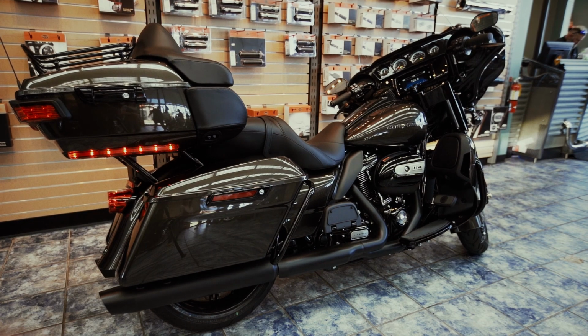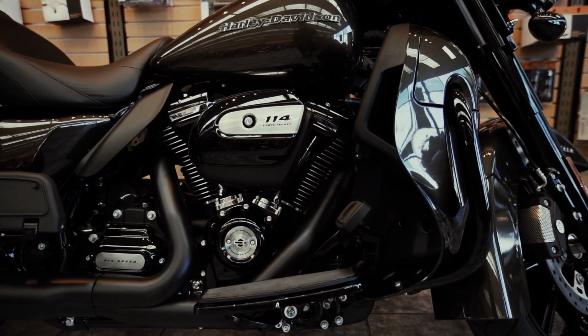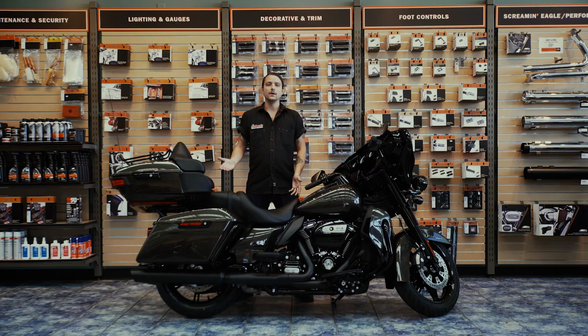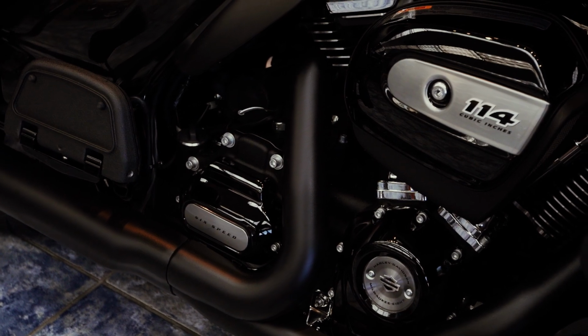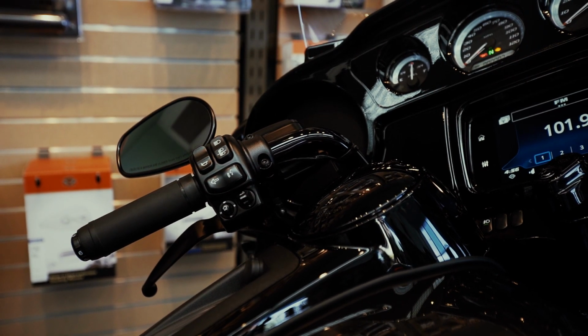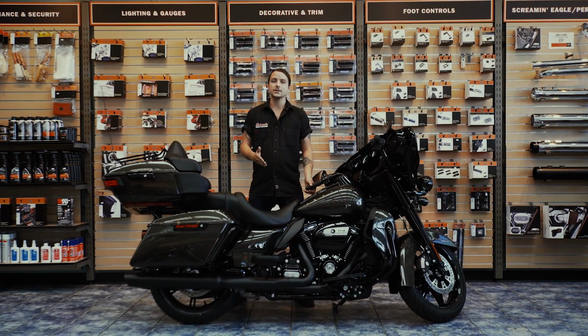With this amazing machine, you're rocking a 114 Milwaukee 108 motor, which is good for anywhere, in town, out of town, and all around. You're going to be having a 6-gallon tank, so you're just carefree riding, no stopping not so often. And of course, 6-speed equipped with cruise control. And a cool new feature for the 2020s, the RDRS, which is traction control.